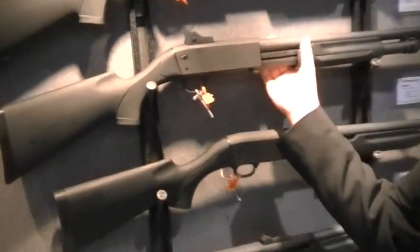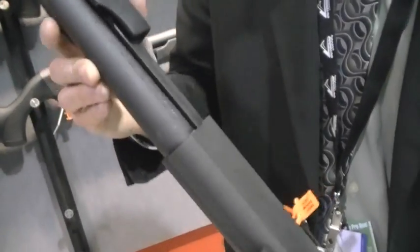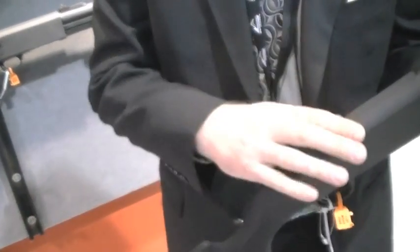This is basically an Ithaca Model 37 replica. It's a bottom load and eject, so it's great if you're a left-handed shooter. Everything's just going straight down, not into your face. It's a pump shotgun. It's in several configurations. You get it with ghost ring sights, rifle sights, or a standard bead front sight.